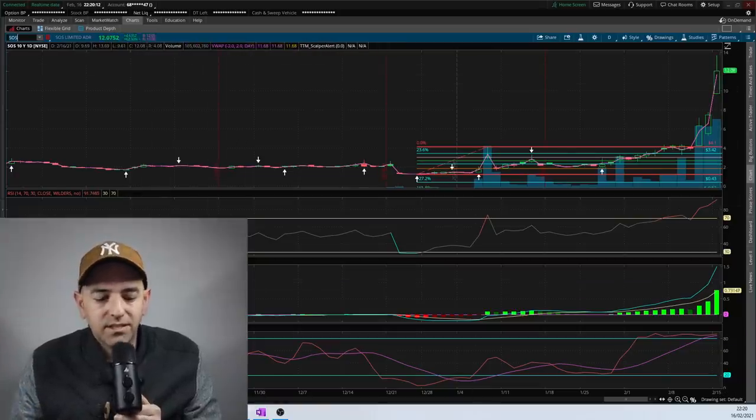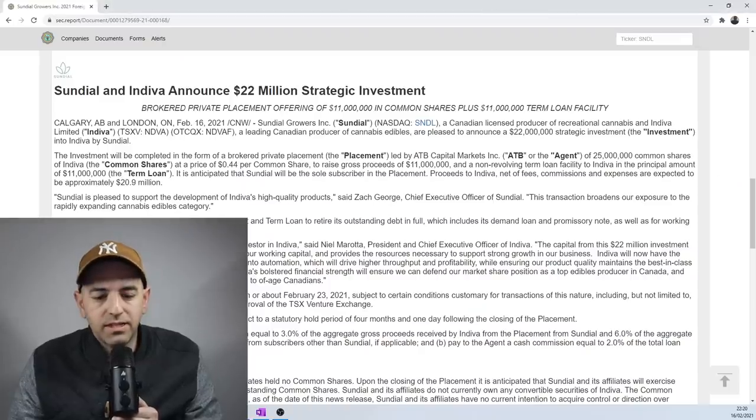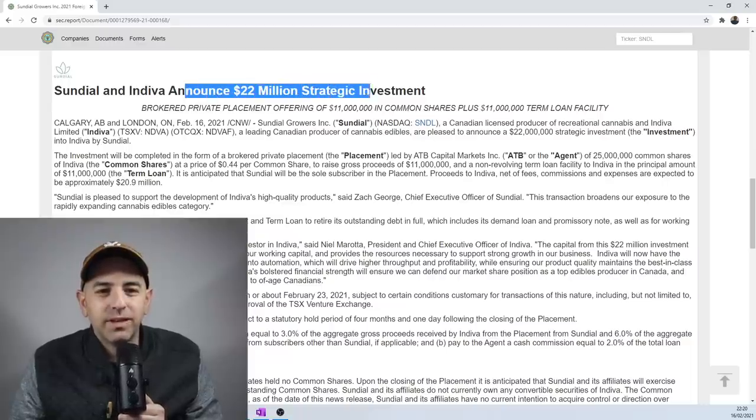So now let's get to the news about SNDL. Let me bring it up. So here, Sundial and Nvidia, not NVIDIA, right? Don't get this mixed up. NVIDIA announced a $22 million strategic investment.